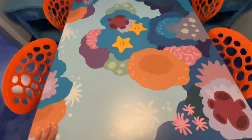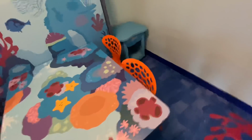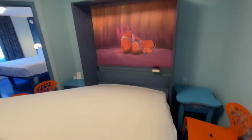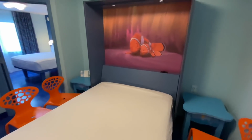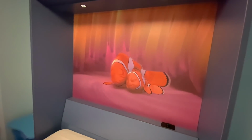The table's very cute. And if we take these chairs out, open this guy. Let's just do this now while we're over here. Let's come down. It's hard to do with one hand without kind of dropping it. We have Nemo and Marlin, very cute, sleeping in their anemone. And you can, of course, turn up and down the brightness of those with this knob here.